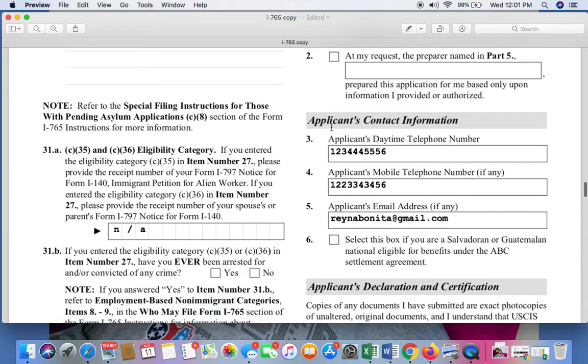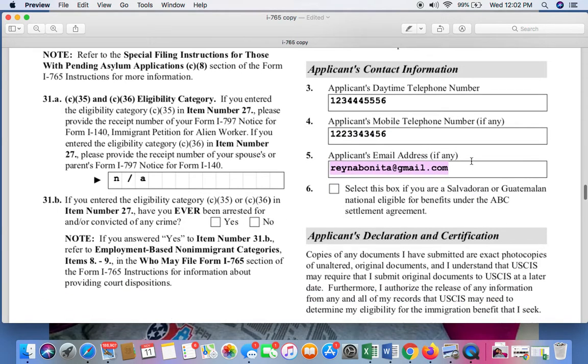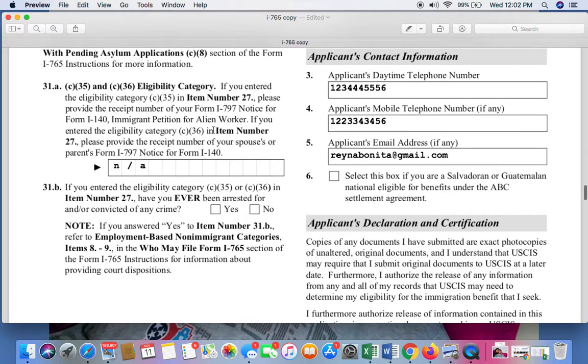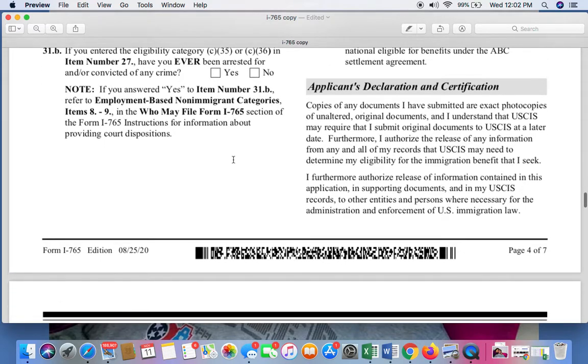So right here, applicant's contact information. Don't forget to put your number, okay? Daytime telephone number or any number that is available for you to call. USCIS will update your status, they can call you anytime, and don't forget to put your email as well. Refer to special filing instructions for those with pending asylum application. This is not applicable for us. You can just put NA on it, and number 31B, you can just leave it blank.